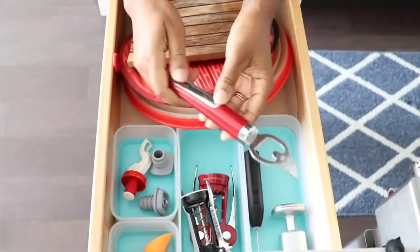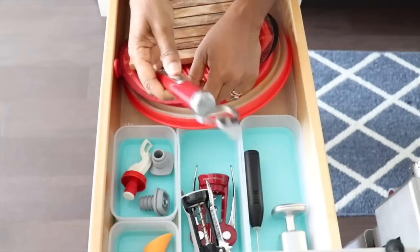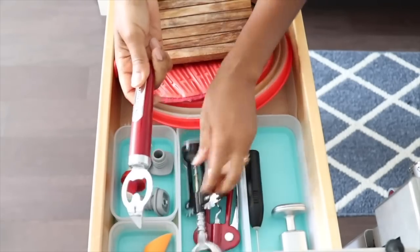So I think it's my husband's, but I'm gonna ask him if I can give it away, because I don't think in the years that we've lived here, we've ever used this guy. He's got it. It's the same thing as this one. So we don't need more than one.